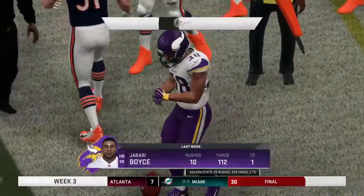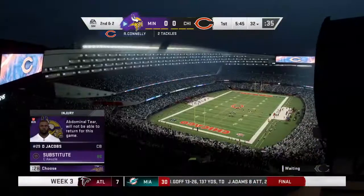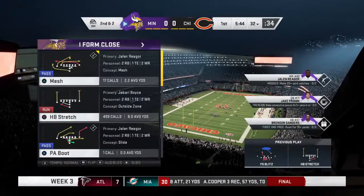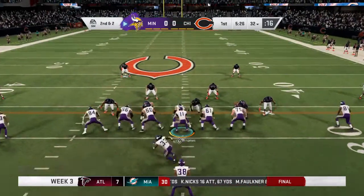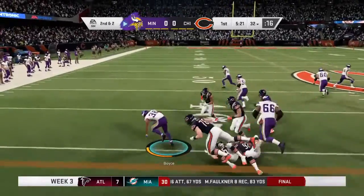The numbers for him from a week ago: 10 carries, 112 yards, and a touchdown. They've got a nice scheme going right now, and they run the football pretty well. In fact, I was talking with him on the field before the game, and he said he's starting to hear from the guys ahead of him on the rushing yardage total, and they want to know if he's going to jump up there and join them at the top of the list.